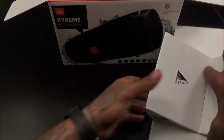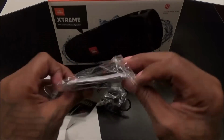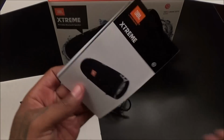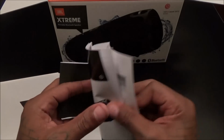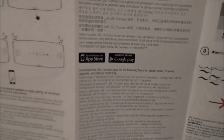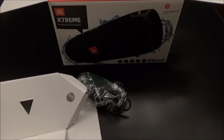Okay, so first you get this little package right here. Fellas, wait for it. You get your usual books and stuff. Quick start guide. Now there is an Android app that you could get. I already downloaded it. We'll talk about that later. Basic quick start guide. We'll figure this out on our own. File that to the side.